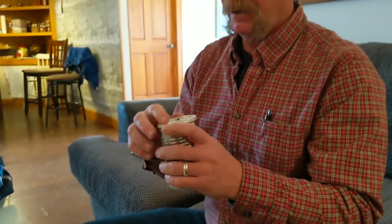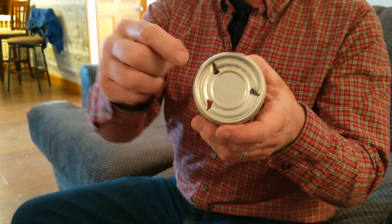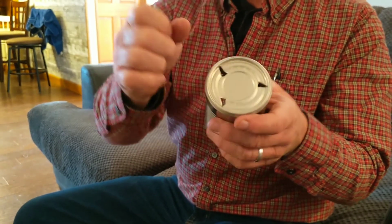Okay, so you take your soup can, obviously empty, wash it out real good. You want to make sure you peel the paper label off of it. And then on the very bottom, as you can see here, I've gone in and just put 3 holes in it. What that is, we're going to make a heater out of this. These holes are going to let the smoke out and let oxygen in.